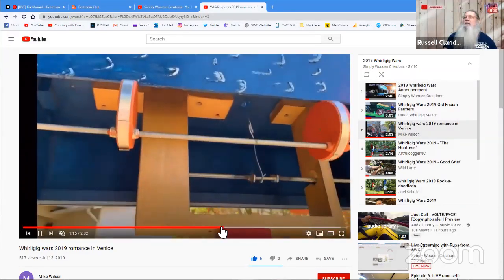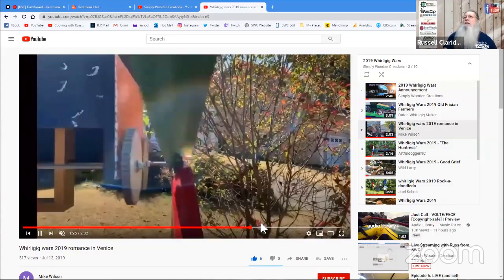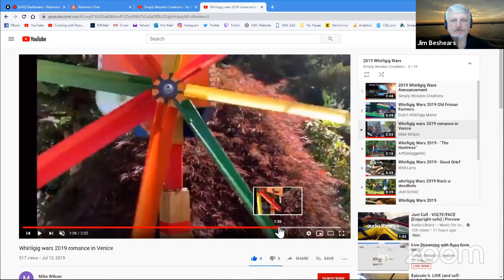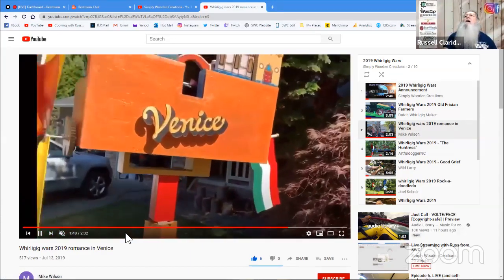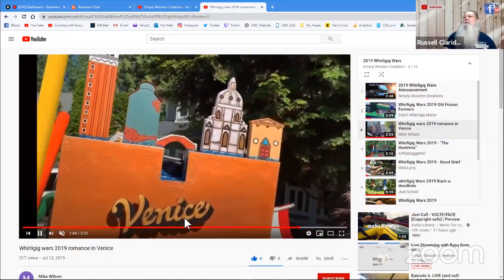He swings around to the back side on this, and he even decorated the back side. Look, he's got Venice. Even the back side of the buildings.